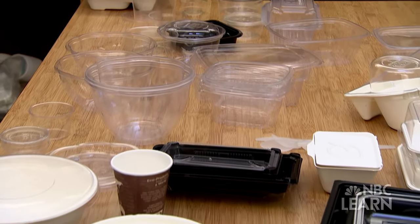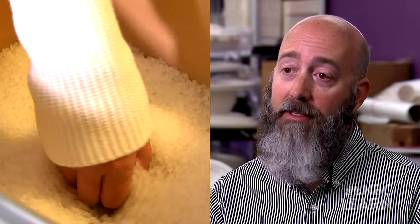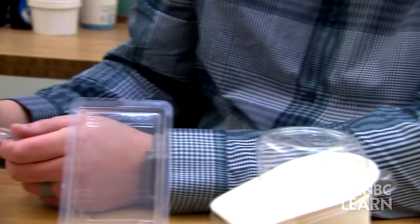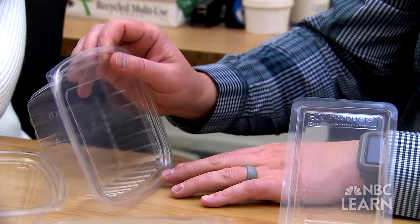We manufacture our products with three main materials. One is PLA, which is a plastic made from corn. It's typically a clear sort of container. A lot of times people want to be able to see the food that they're going to eat. So that's the advantage of PLA. The disadvantage is that it has a tendency to melt or to start to decompose at higher temperatures.